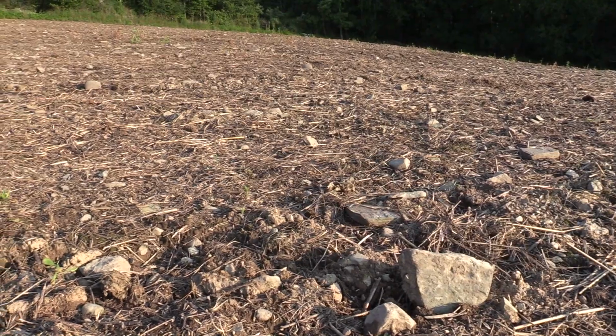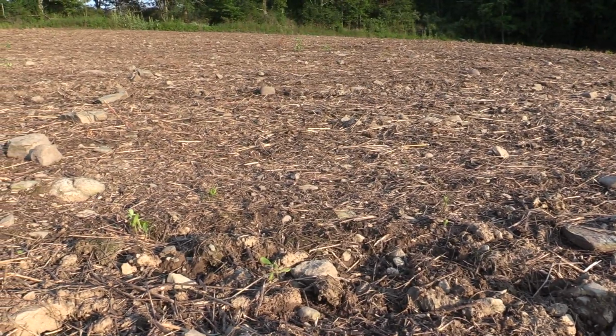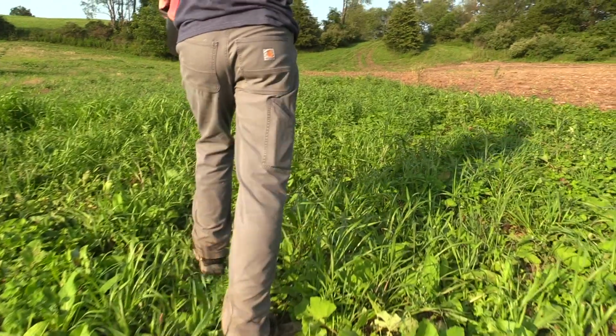Made it to the second food plot here that we're gonna do tonight. This one looks good, but there's quite a bit of rocks in it, so kind of curious to see how this one will do compared to that other one we were just at. The other one we were just at has barely any rocks, but the ground's a little bit clumpier because the soil's a lot more wet, but I don't think it's gonna matter either way. I think it's still gonna grow.